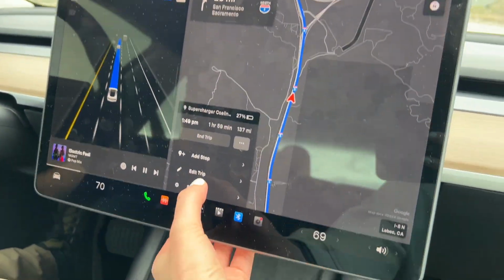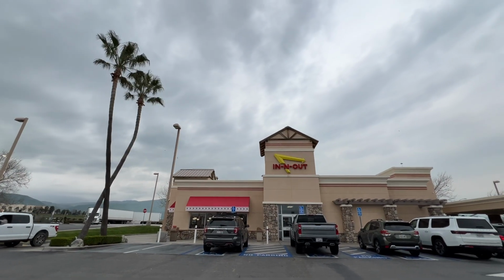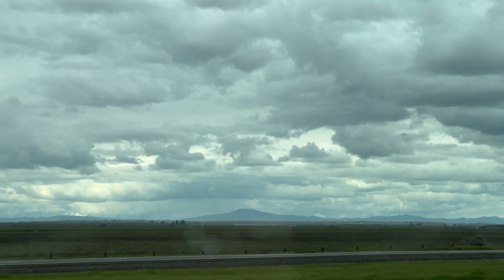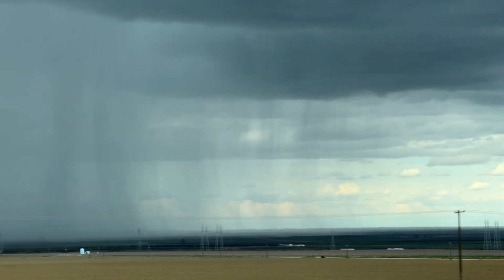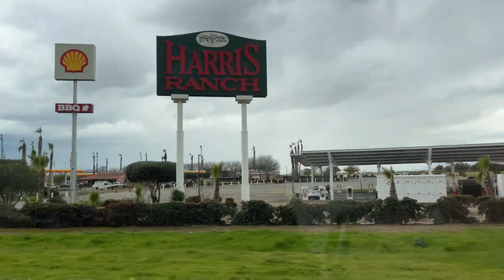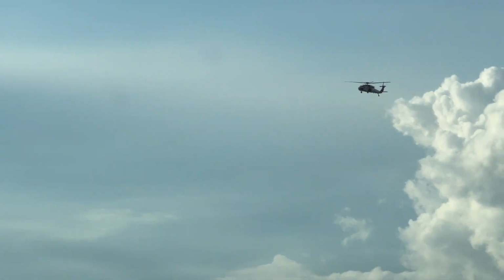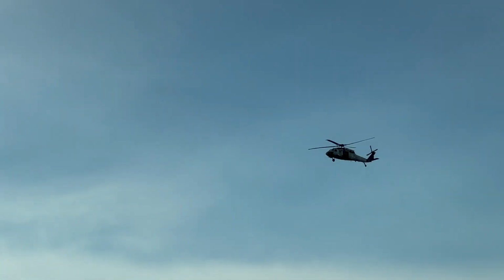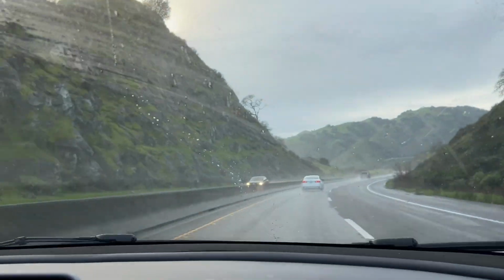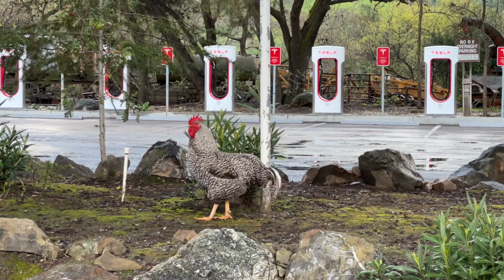The Add Stop feature on the navigation makes it really simple to quickly change plans or add additional stops, especially for a road trip meal at In-N-Out. Since we're traveling on the same highway as our first day of driving, we stopped at the same charging stations in Kettleman City and Coalinga, but we added a different stop for our fourth and final charge.